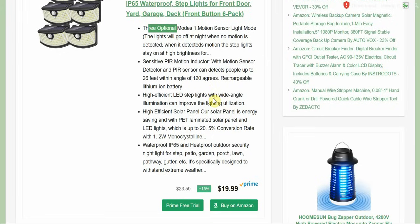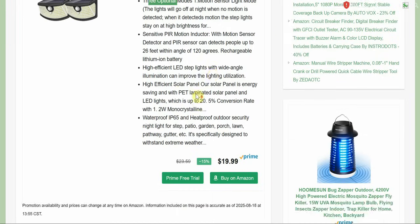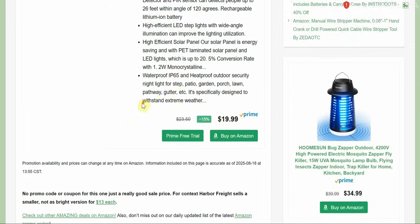So it can be, let's see if I remember these. It can be always off and then come on when there's motion. It can be on dim and then on bright when there's motion, or I believe it can be on bright all the time. And by all the time, I mean at night. That might be the 3 options.